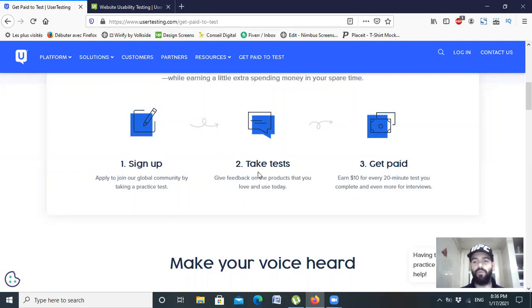Then they're going to send you a questionnaire, an English test that you have to take. You don't have to be proficient in English, but you must be able to speak it. And you have a little trick here: you can go to YouTube and search for UserTesting tests, and people will show you how the test goes, so you can pick up the answers. Then you take the test, and then you get paid.